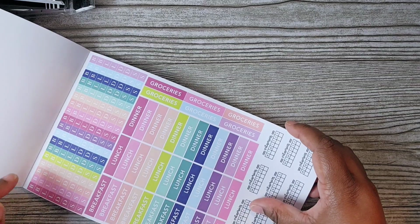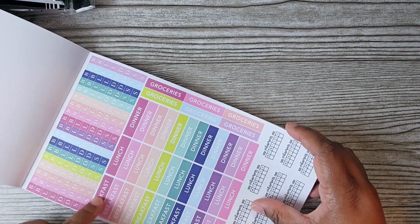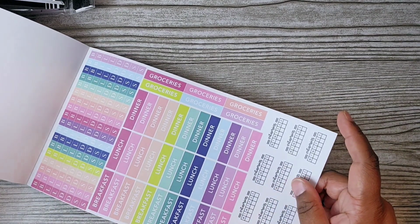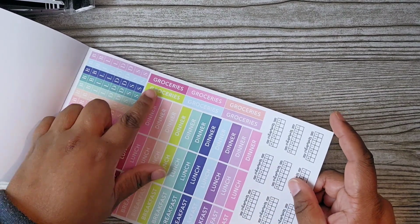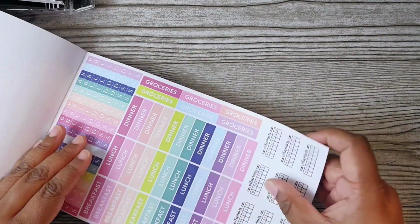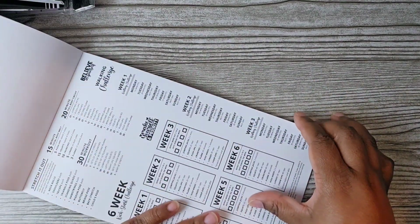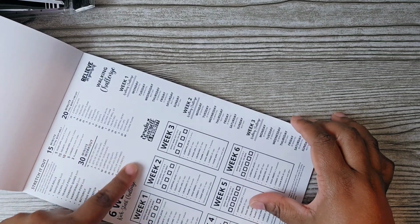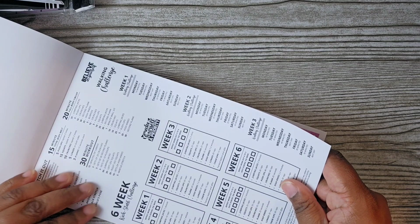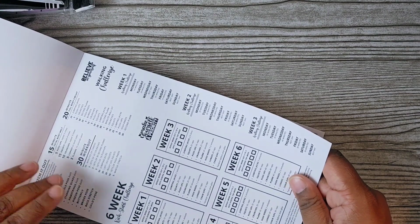Then you have your breakfast, lunch, dinner, snack. Snack, not snacks. You see, that's the greedy me talking. Groceries. Here's your vitamin tracker. You get 2 pages of those. And then you get some exercises, just to get you started. Some things that you can do.